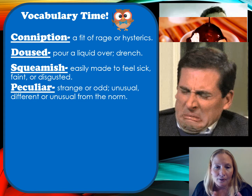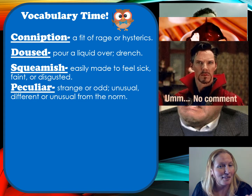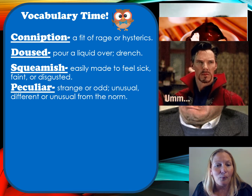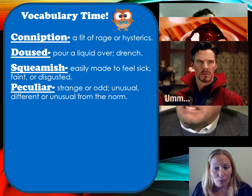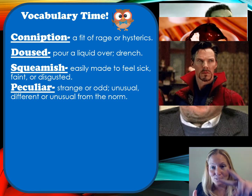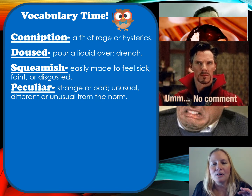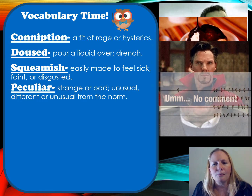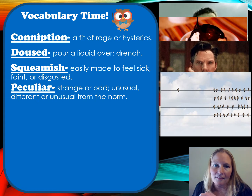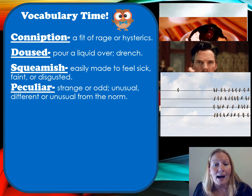Next word is peculiar. Okay, so peculiar means strange. Not that type of strange, though. Strange or odd, unusual, different, or unusual from the norm, okay? So it doesn't have to be Doctor Strange, okay? And I know I squeezed that in there, 2 Marvel characters today, yes. But what we're talking about is peculiar, is something that's unusual from the norm. So think about the idea of somebody that does something different. It doesn't have to be something odd or weird or strange. It's just that they went a different path.